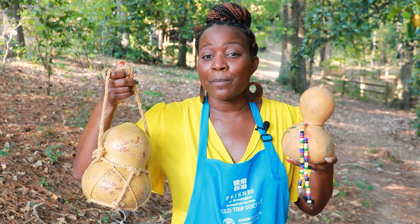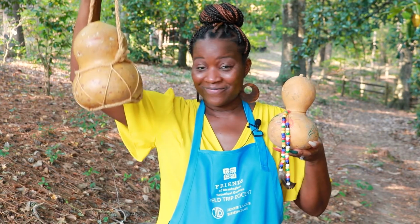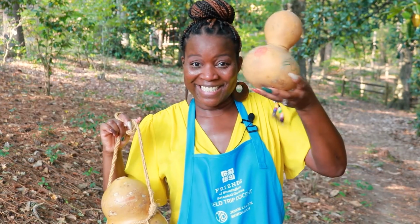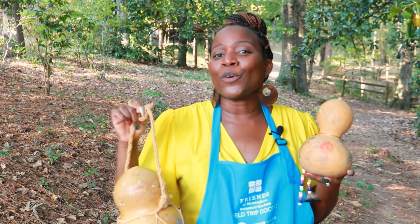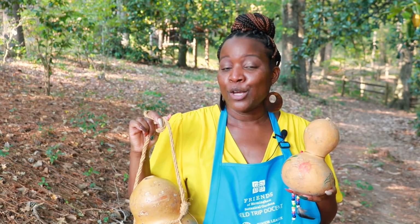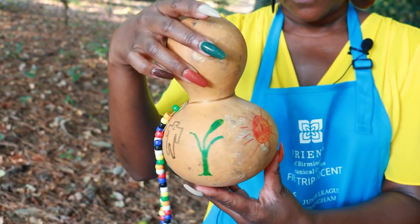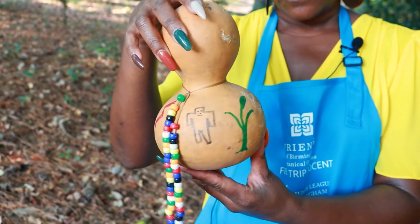Can you guess what plant these tools have in common? They are made from gourds. Pumpkins and squash are also members of this family of plants which grow on a vine. Gourds were used in many ways because when cured, their shells were light and would not break.